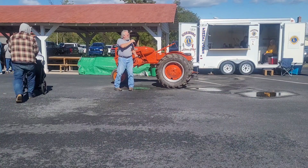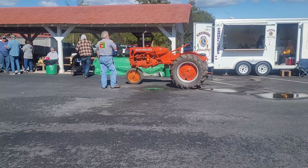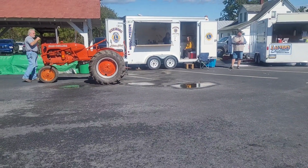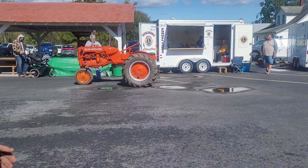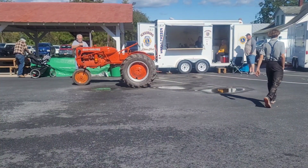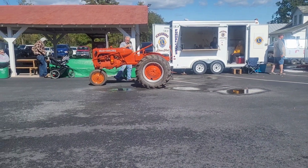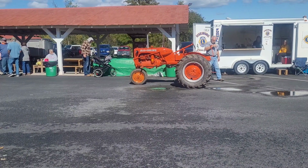All right, folks. Our parade is started here. I was honored today to get to drive a tractor in a parade. It's been a lot of years since I got to drive a tractor in a parade. I'm driving a 1949 Alice Chalmers Model C. First tractor I ever drove, I was 4 years old. This was my grandfather's. It's in memory of Homer Pap Simonton, and it is owned by my aunt and uncle.